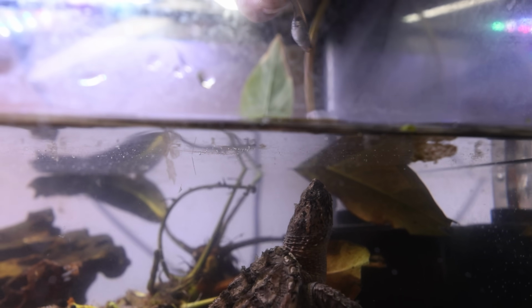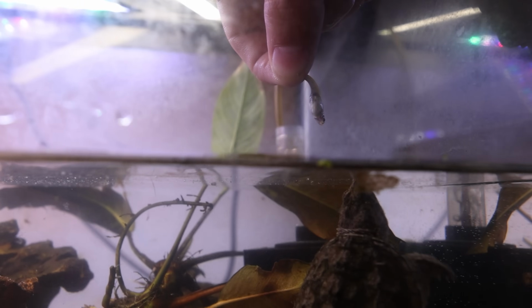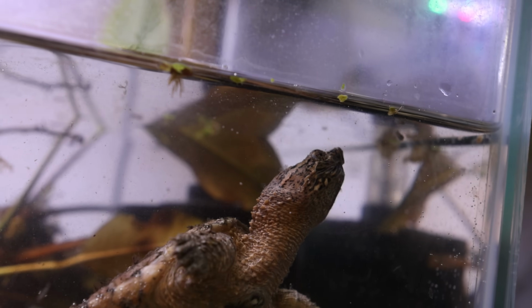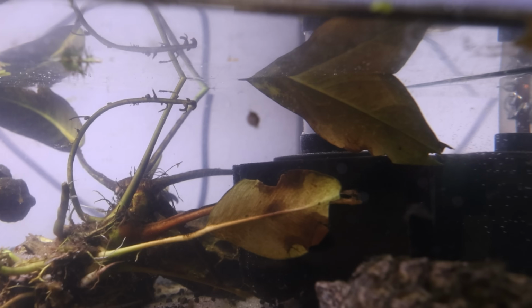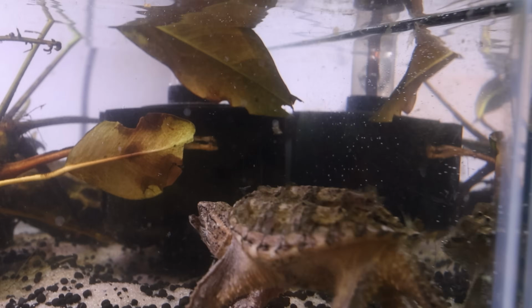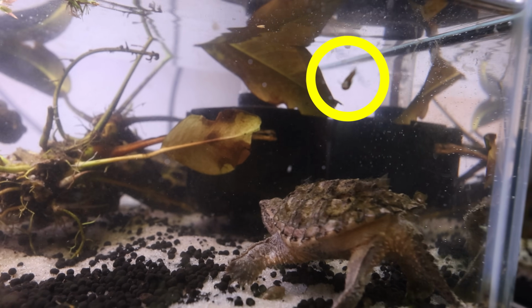Then I got a dangerous idea. Hopefully I don't lose a finger. I decided to try to feed him a guppy from my hands, but it looks like he's afraid of me. So I just continued to drop them in. After that, he got back to business, going after the fish and showing off those natural instincts. A guppy swam by him, but I guess he did not notice.